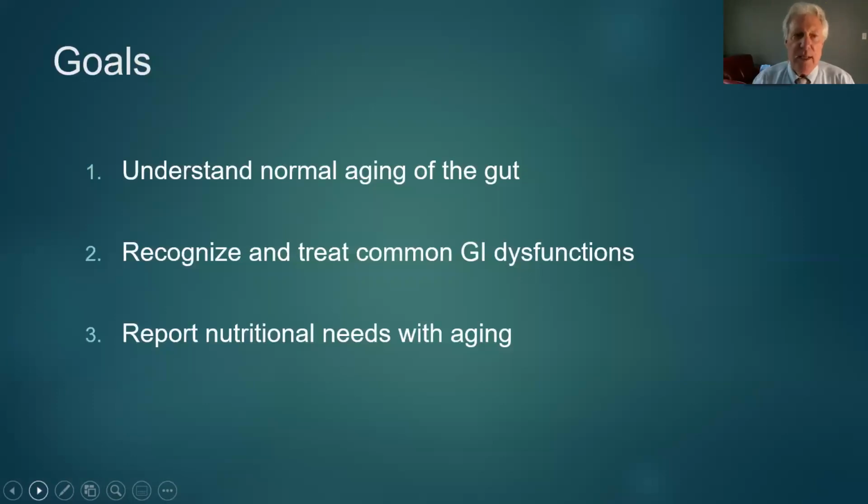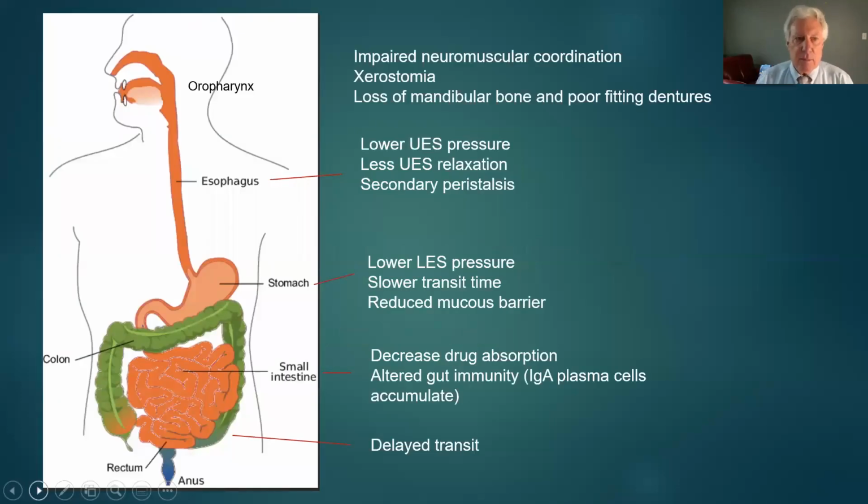So the goals for today are firstly to understand the normal aging of the gut. We want to recognize and treat common symptoms and problems with the gut. And we want to take a peek, just a very brief look at nutritional concepts with aging. Next slide, please. So there's a whole list of things that have been observed with the normal aging process.